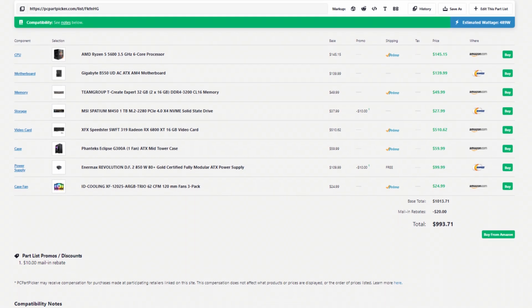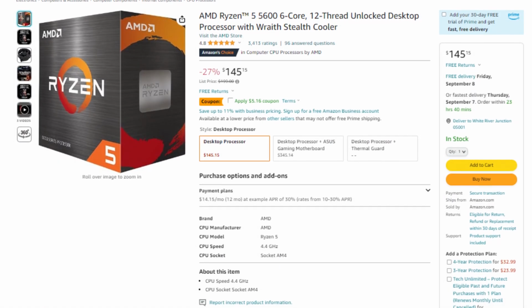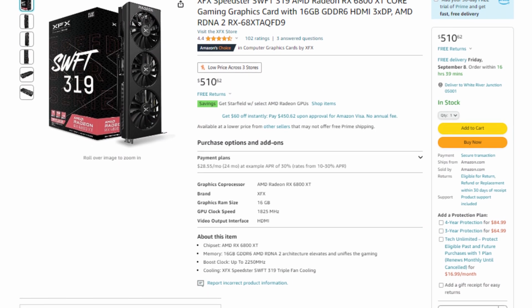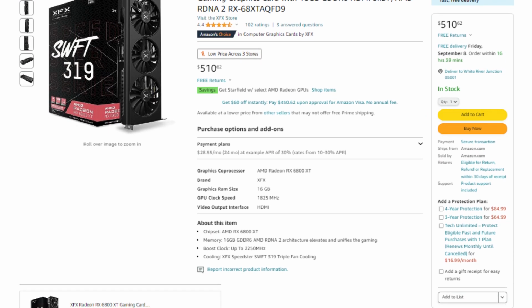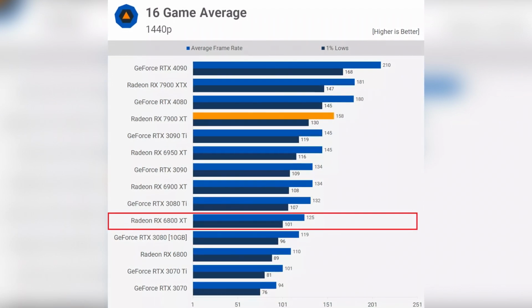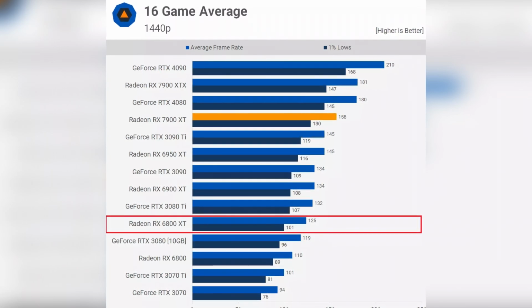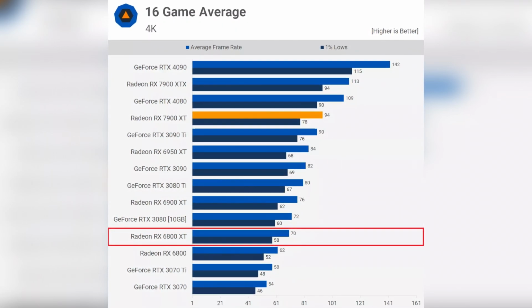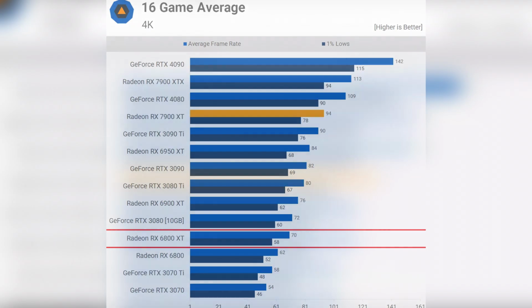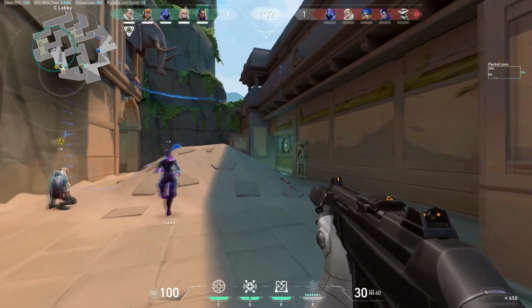With the first PC we have the $1,000 1440p/4K gaming system. This one has the AMD Ryzen 5 5600, which is a 6-core budget processor, alongside the RX 6800 XT for the GPU, which is an excellent GPU for the price with 16 gigs of VRAM. On a 16 game average at 1440p resolution, which is the resolution I recommend for this system, it was able to manage 125 FPS on average, and then at 4K resolution it was able to manage 70 FPS on average, and we are talking about games on high to ultra settings. So yes, even with $1,000 you can have a 4K 60 plus FPS on average experience.